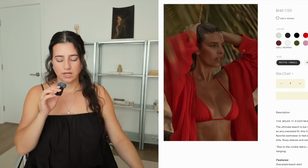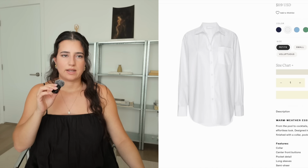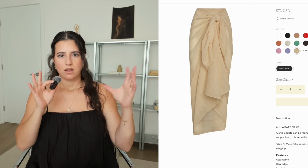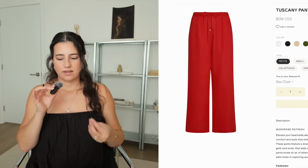Very good quality swimwear, and they have every silhouette and they're always expanding. Every year, every spring and summer, I check up on them again and they have a new silhouette and bottoms, with more coverage or just something. They're always adding something.